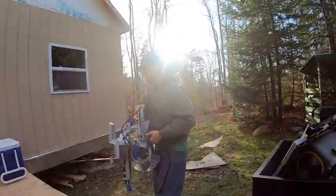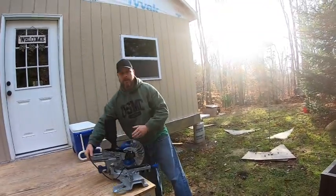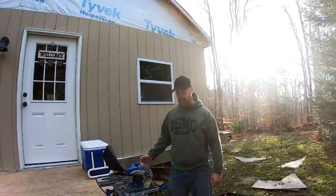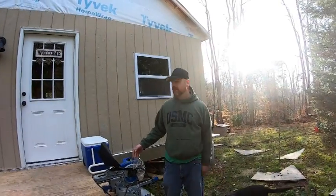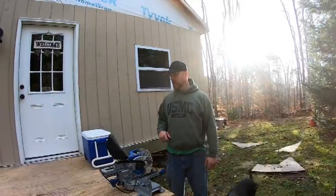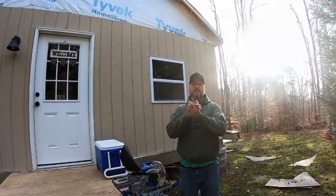The porch will be my workstation, and I could bring over the picnic table, but it's over there. Got that little table in there. I'll probably bring that out. That'll probably be better. And go from there.